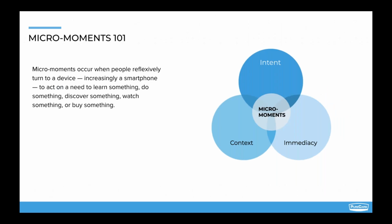As a quick refresher, micro moments occur when people reflexively turn to a device, which increasingly now is a smartphone, to act on a need to learn something, to do something, discover something, watch something, or buy something. Micro moments are where intent, immediacy, and context overlap. They're the I want to know moments, the I want to go moments, I want to do moments, I want to buy moments that are becoming increasingly important in the consumer purchase cycle.